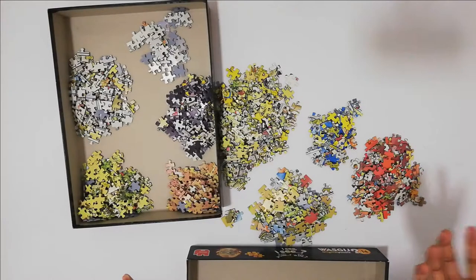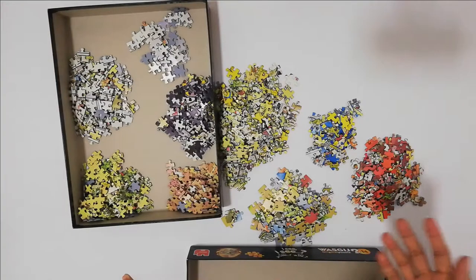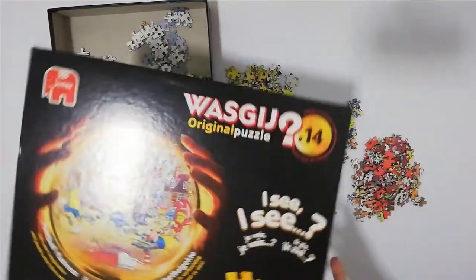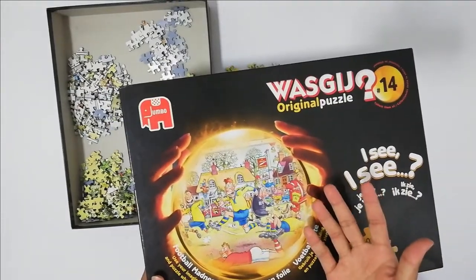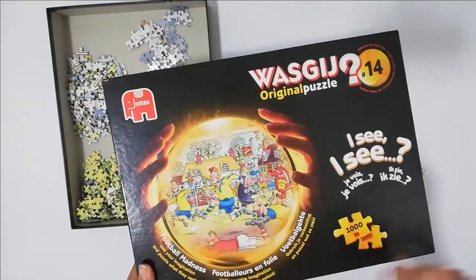And I still don't have any idea what the puzzle's design or illustration is going to be, or what the puzzle's going to look like. So I'm gonna give you a moment and comment down below, guys. What do you think this boy right here has seen that caused all the commotion in this picture? Comment down below your guess.